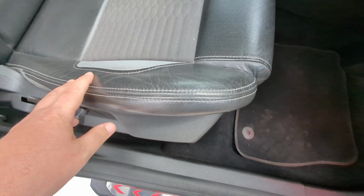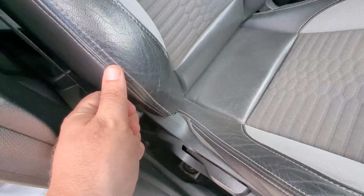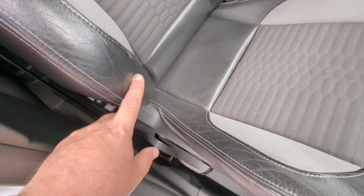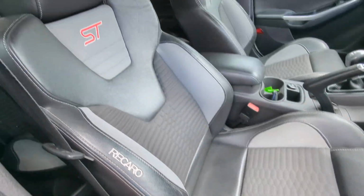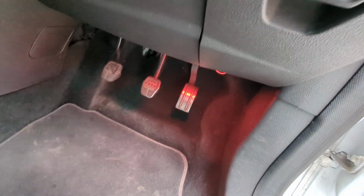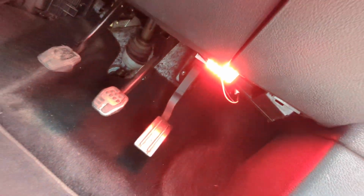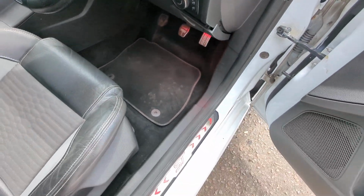Here's the driver's seat. In terms of the bolsters, there's some creasing on this edge up here, but really in good order. A little bit of discoloration there, but no rips or tears or anything. That's all holding up really well. That looks to be the proper mat, a little bit dirty just from me getting in and out. We've got some, I would assume, aftermarket red ambient lighting. That's on the passenger side as well.